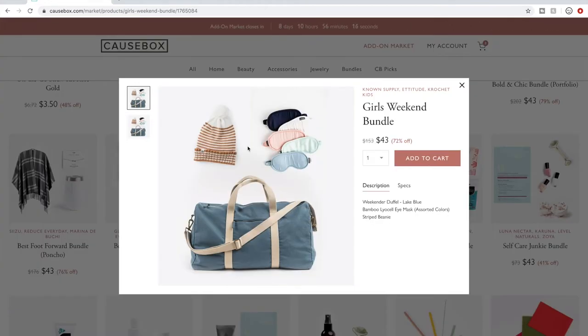I have never had this beanie. I must not have chosen the beanie. I remember the beanie, but I don't have one. I have one of these eye covers, and it's from Etitude, and it's fine. It's fine. It's not really amazing or anything. It's fine. And then there are the specs.